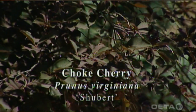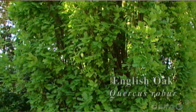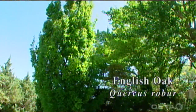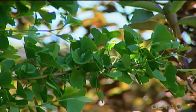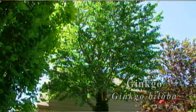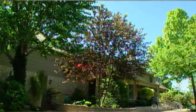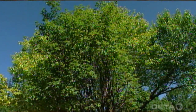Well, back here in the backyard of the Birdwell home, there's also a great collection of trees. And we look right here, we see an English oak, another tree with that upright habit, very columnar in shape, and a member of the white oak group. Right over here, another outstanding specimen tree is a ginkgo, the beautiful maidenhair tree, and another of the purple chokecherries beside it.